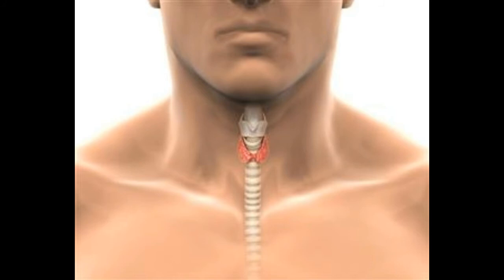What are the functions of the thyroid gland? The thyroid gland produces hormones like triiodothyronine and thyroxine. These hormones are essential for maintaining proper heart rate, body temperature and blood pressure. The thyroid hormones also play an important role in carrying out metabolism in the body.